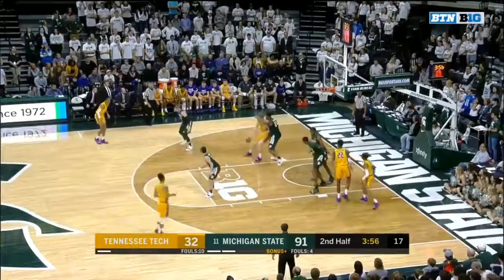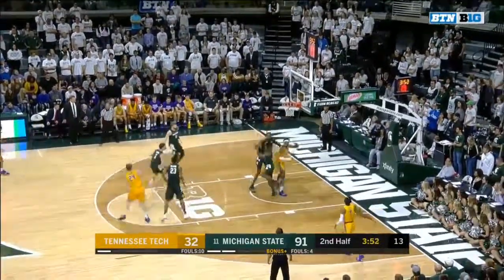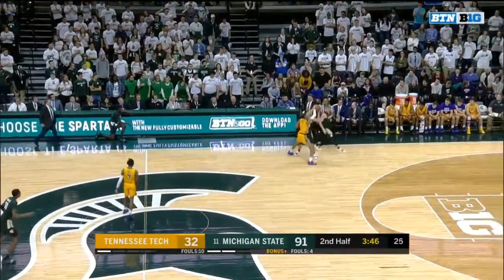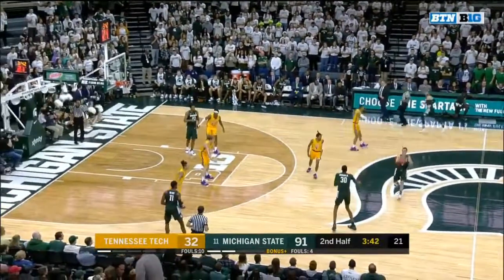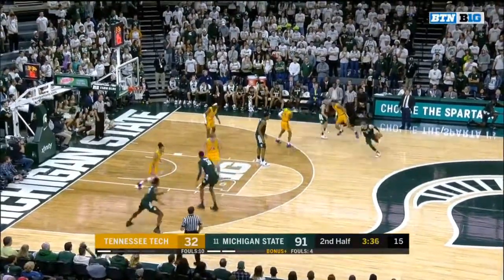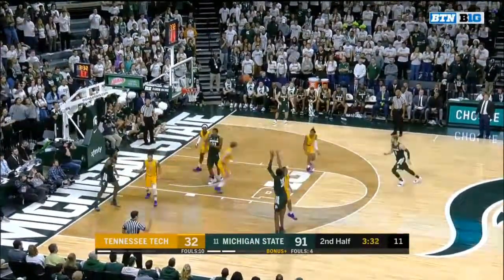Michigan State has hit 13 three-pointers. Good defense by Xavier Tillman. Foster Lawyer needs a little help. He gets it. Spartans nine away from the century mark. 2-1 on the young season, about to get to 3-1.